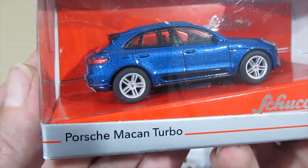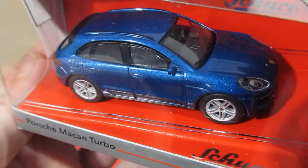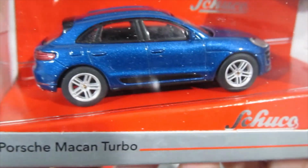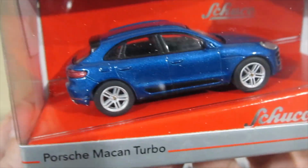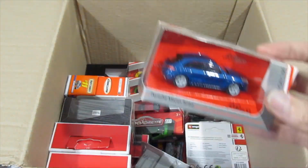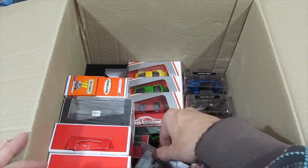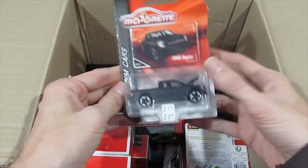Oh, wow. A Macan Turbo. Oh, wow. That's cool. Great detail. This one will definitely have to be opened. I'm going to have to open that one after. So, I think I'm going to call it the end of part one for the time being.